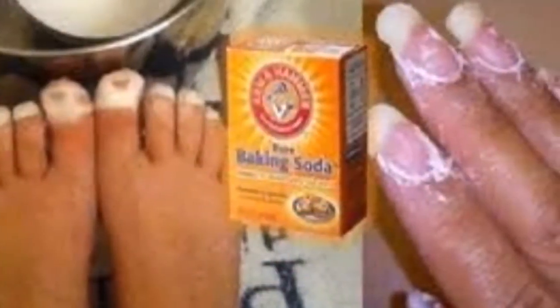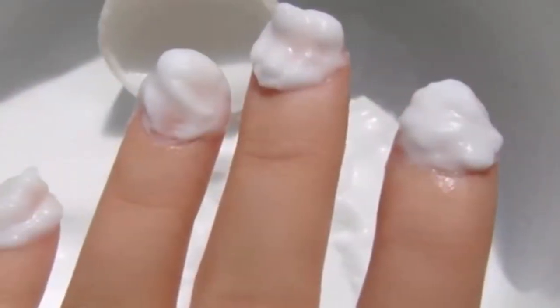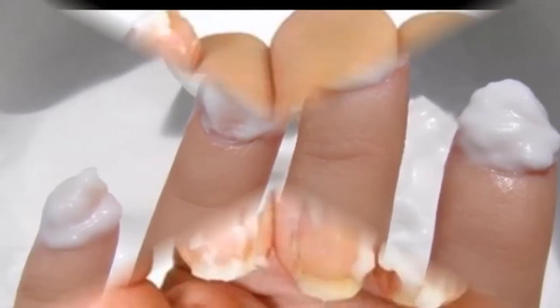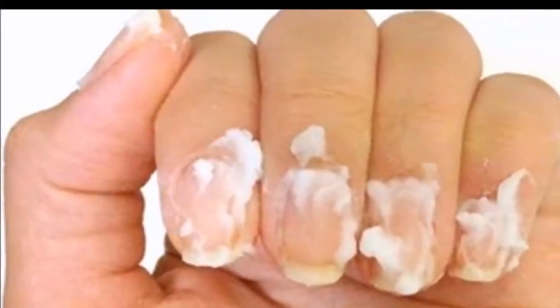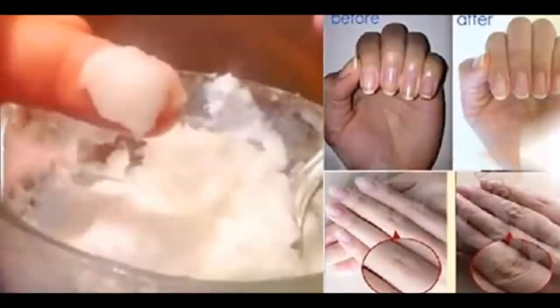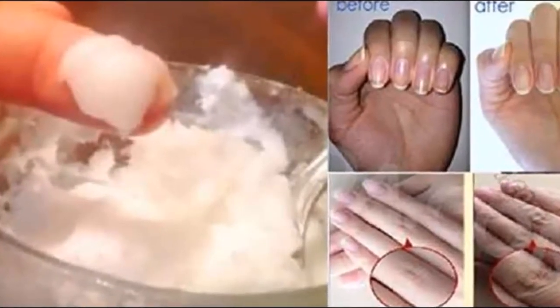You can also use baking soda to refresh your breath. Just gargle a little bit of baking soda. Or you can use baking soda to brush your teeth. Here's what you need to do: just add some on your toothbrush and you will get the best way to whiten teeth. You can use this powerful ingredient to reduce the appearance of acne, dead skin and excess facial oil.